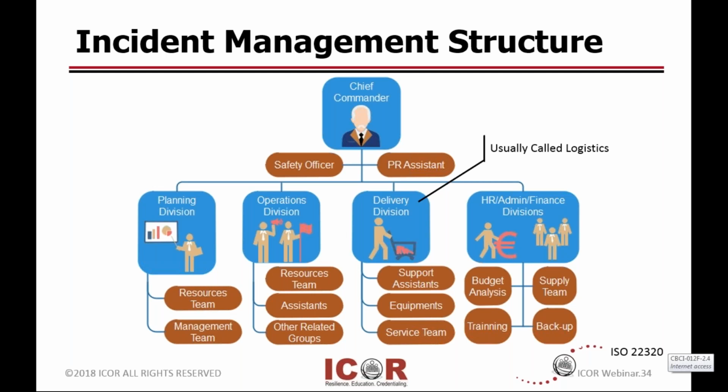the logistics for who's supposed to do what and what needs to be done in the future. The operations people tend to look at the operational aspects of the incident itself, so looking for your action plans for that. And the logistics, managing what equipment do you need? Do we need to move personnel? And then your human resources, your administration and your finance aspects of this as well.